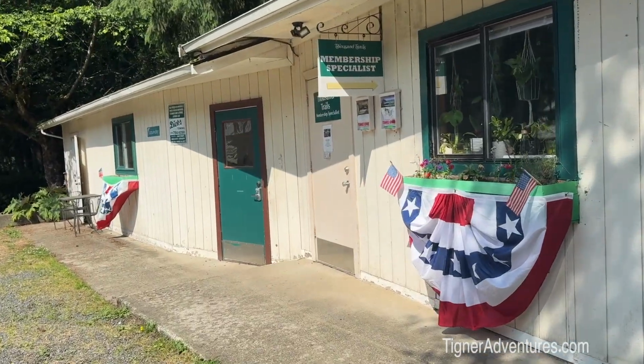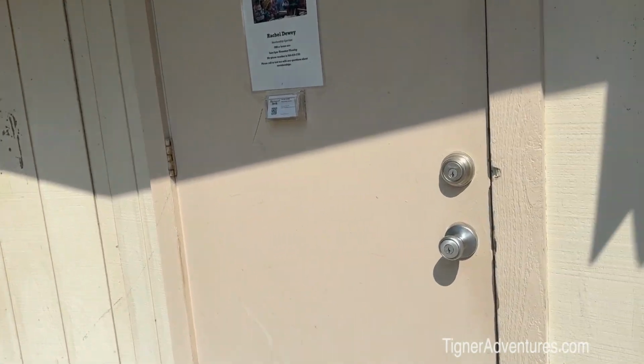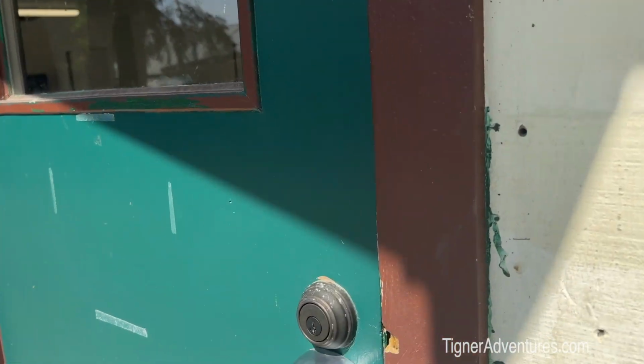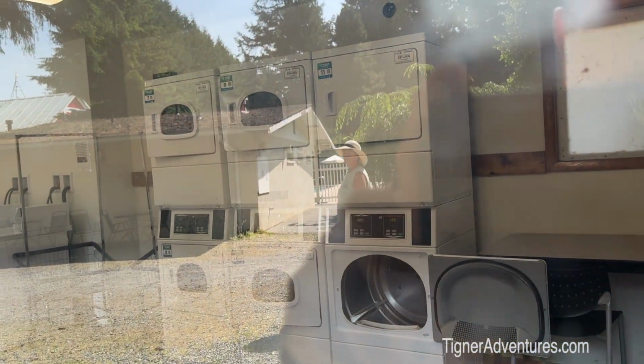So here's the area. The membership specialist is here, and our laundry. Let's see if the membership specialist is here. Nope. You have to have a code to get into laundry, and I don't remember what it is. Oh, the door's open on the inside.